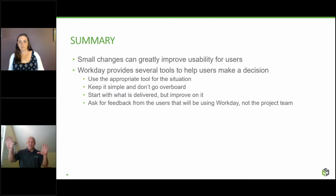So in summary, we're talking about small changes like we've talked about can make a huge impact, but you have to have the strategy around the implementation so that your organization as a whole can move forward with really having employees and managers engaged in the system. The feedback is going to be critical. Like I've mentioned, you're gonna have to do sessions, garner that feedback, and then figure out what you can do with it.